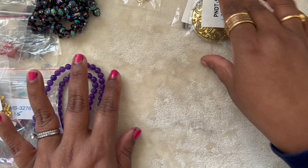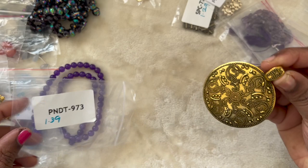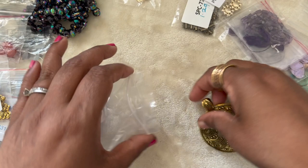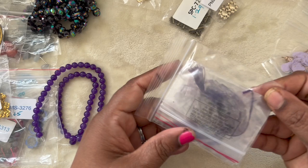And then I got this pendant. It's an awesome price, you guys. Such a huge pendant for $1.39. Look at that. It fits in my palm really nicely. I like this one a lot. And I think this was just $1 maybe.